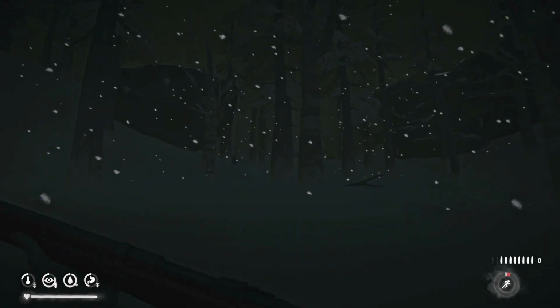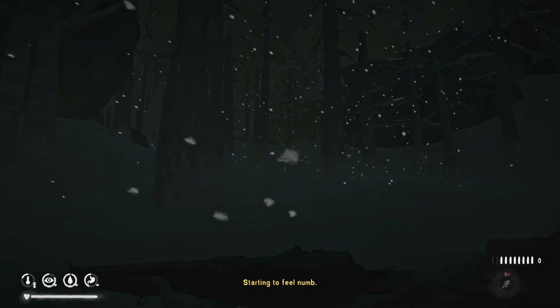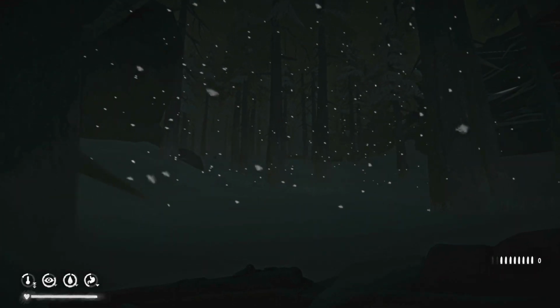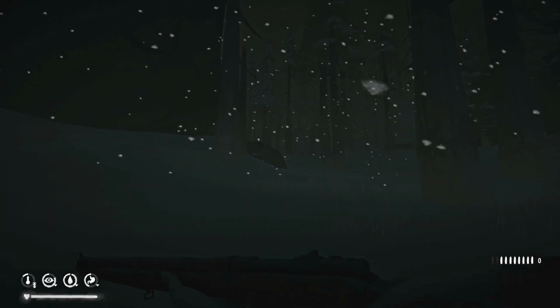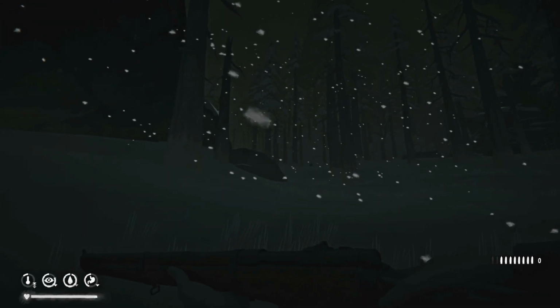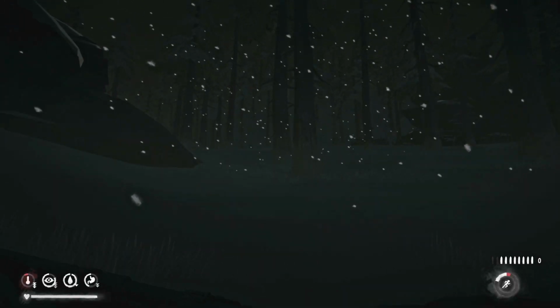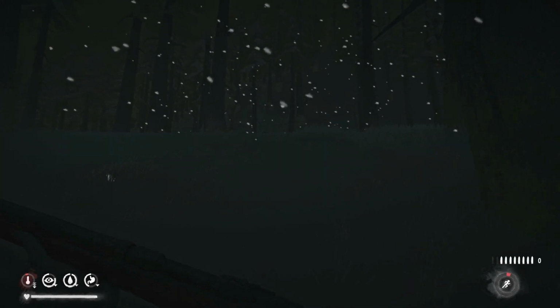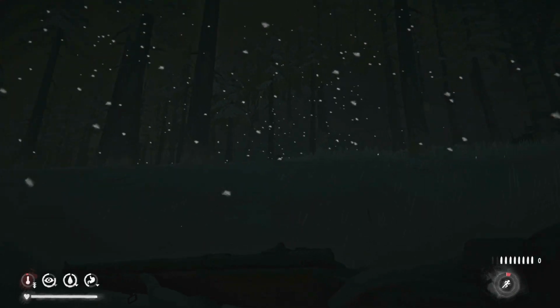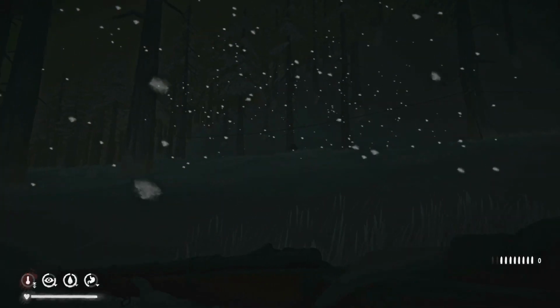I think these are the train tracks over here. Starting to feel numb. I think that's the bear right there. Either that or it's a tree trunk. Is it getting bigger? Is it getting larger? Is it moving towards me? Hard to tell. It's kind of dark out. I got my eye on it, just in case.